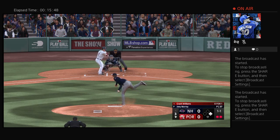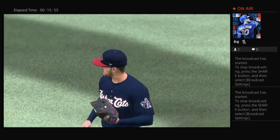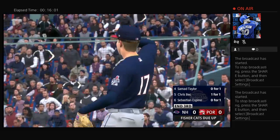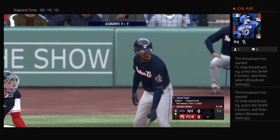Now, number 2. Swings and sends a rocket to right. Puts the squeeze on that one, and that'll end the inning. On to the 4th, still scoreless. Back here at Fenway, and the batter now, Samad Taylor.